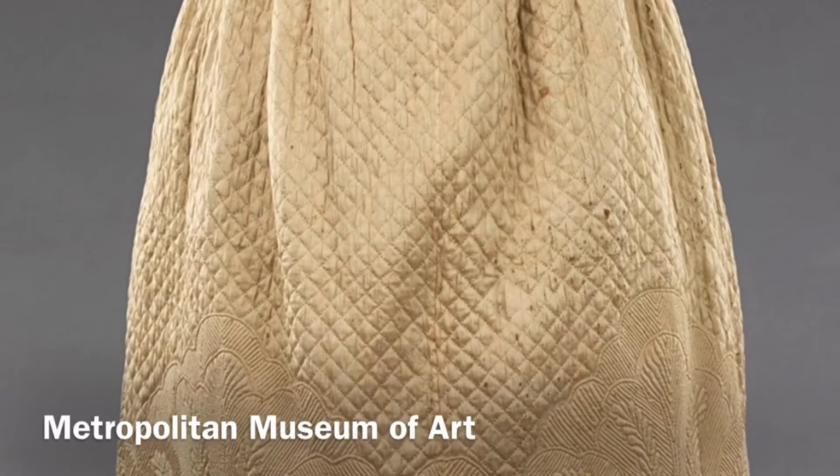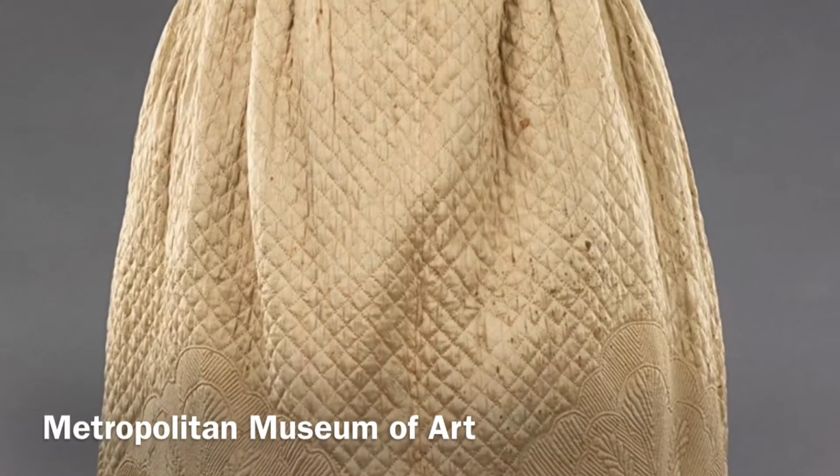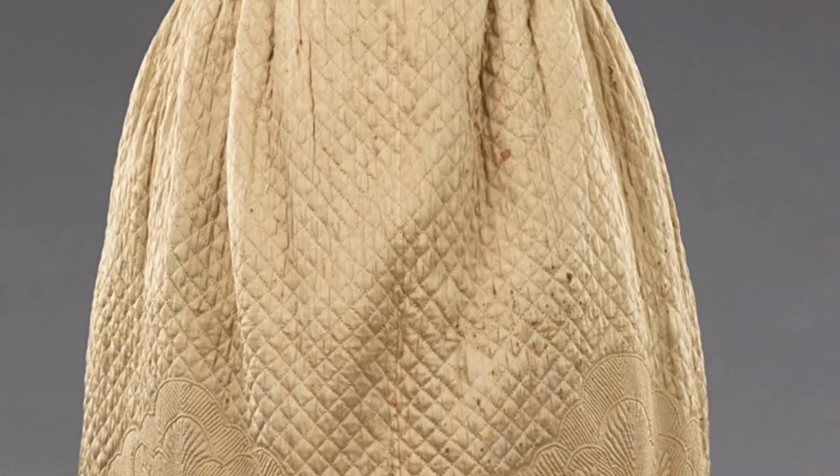In addition to choosing warmer materials to make the clothes from, different styles allowed for warmth as well. Today, we think of quilts mainly as blankets, but in the 18th century, quilted clothing was very popular. Here we see a quilted petticoat, which a woman might have worn as her skirt, while for men, jackets and vests could also have been worn.